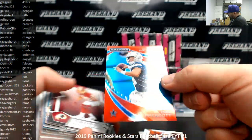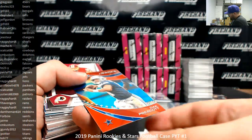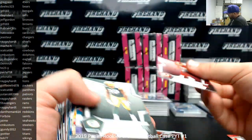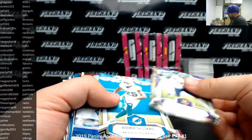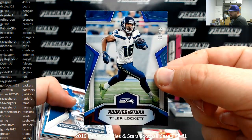Great American Heroes, red. Dak Prescott, number 75 for the Cowboys. Scat Cat, 88. Tyler Lockett, red foil, 35 for the Seahawks. That's going to Jaime.